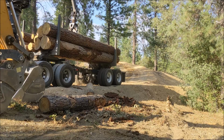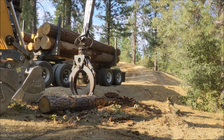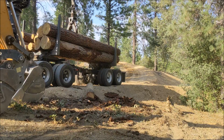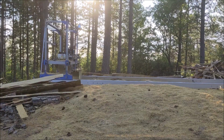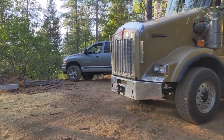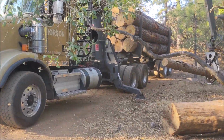All right, getting the last few logs on the truck, and then from here over to my buddy's house where he has a mill. Here it is, beautiful mill, and he's a great operator of this mill. And then there's a log truck unloading the logs. So we're going to stack the logs there.